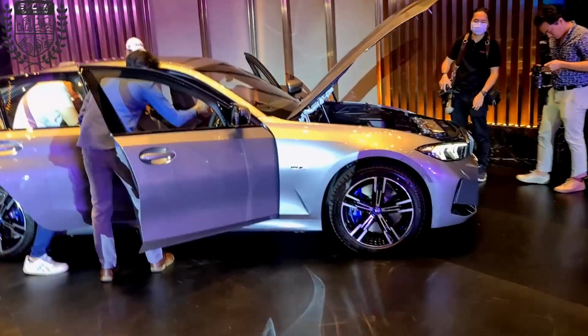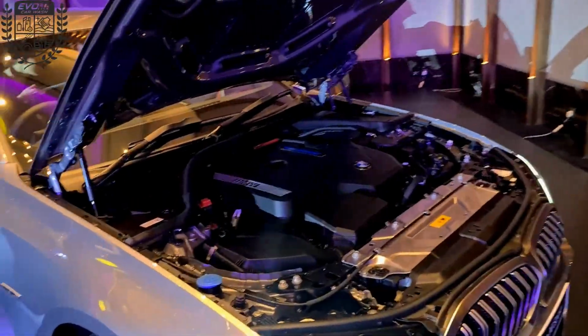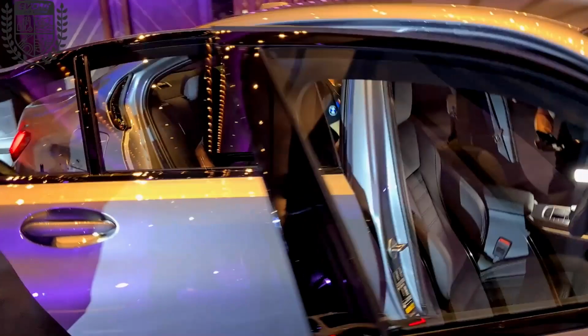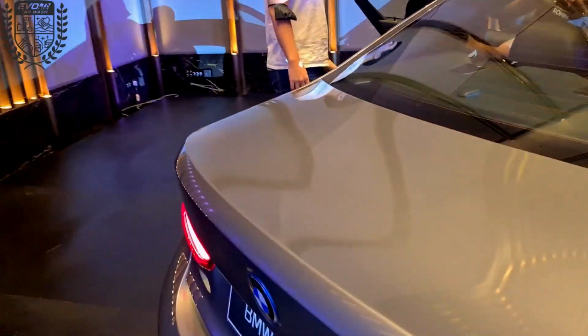Okay, so over here, the 330e plug-in hybrid, you still got the M Sport brakes. Here is the engine bay with the 2-liter B48 engine. All right, and we're just going to quickly pop the boot.